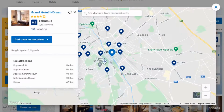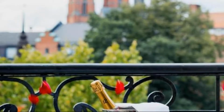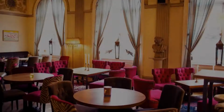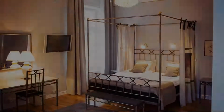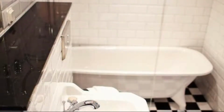Number 1. This is a 4-star hotel. The location of the hotel is attractive and the guests love walking around the neighborhood. Check-in time is 3 p.m. and check-out time is 12 p.m. Guests are required to show a photo ID and credit card at check-in. Pets are not allowed in this hotel.